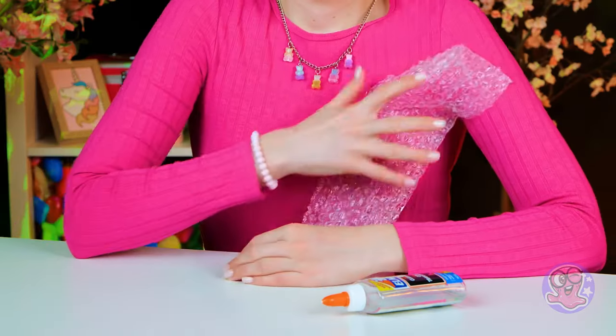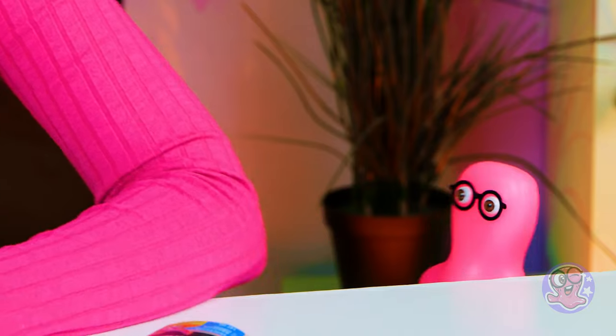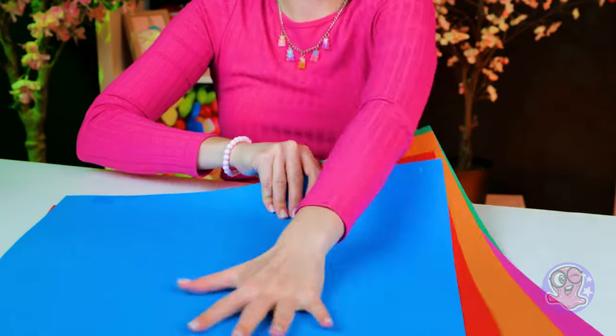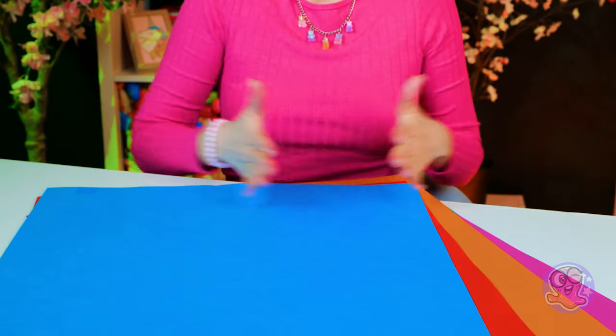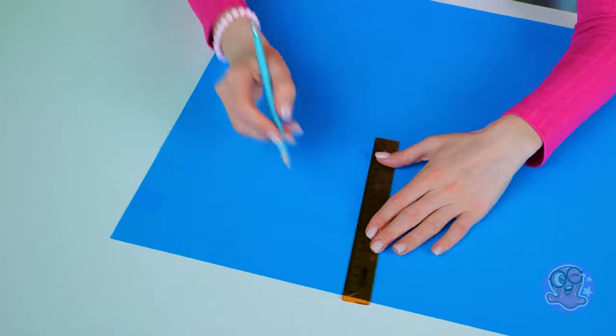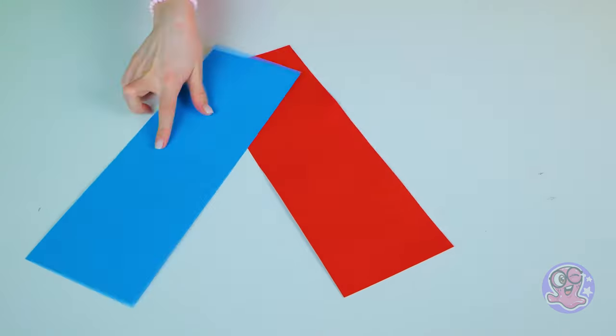I forgot which Enid-style craft I wanted to make next. Oh, you. Couldn't you have written them down on sticky notes? Of course. And they're so bright. Let's make them much bigger, though. Ruler? Pencil? Let's cut the sheets of foam paper into several identical strips.